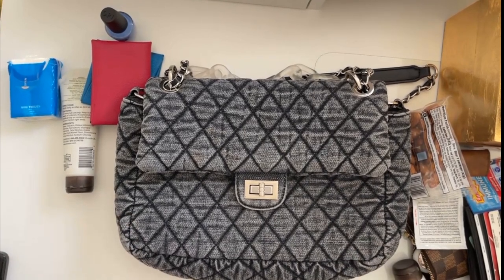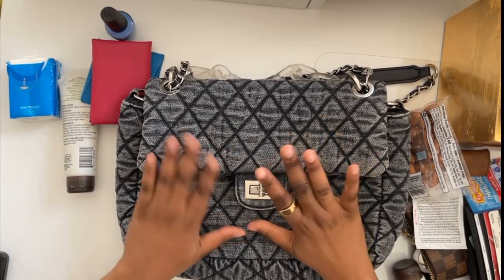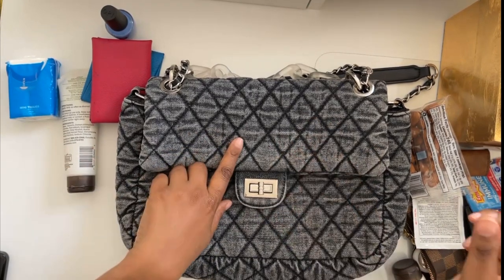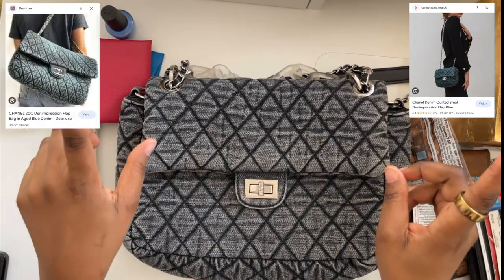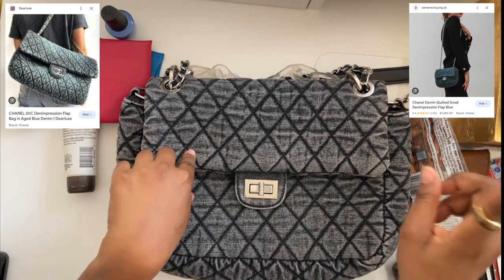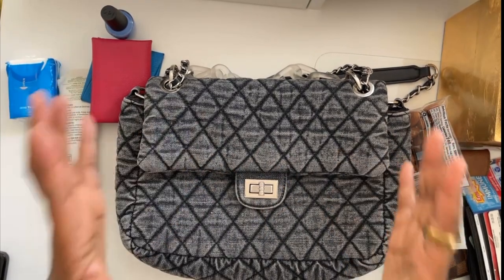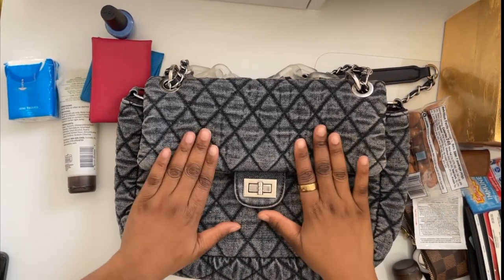Oh, but wait, I wanna show you one more thing. So, for those of you who know the bag I'm comparing this to, Chanel had two versions. They had this smaller version I put here, and they had this larger version. So this size is bigger than the smaller one, but smaller than their big one. It's like in between. This is the medium size.